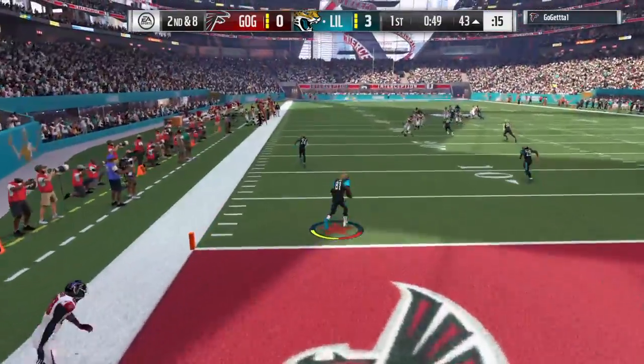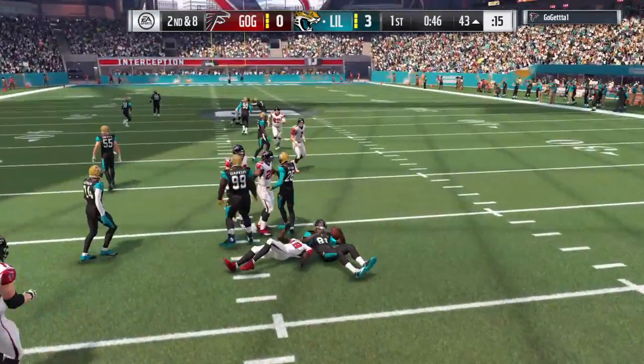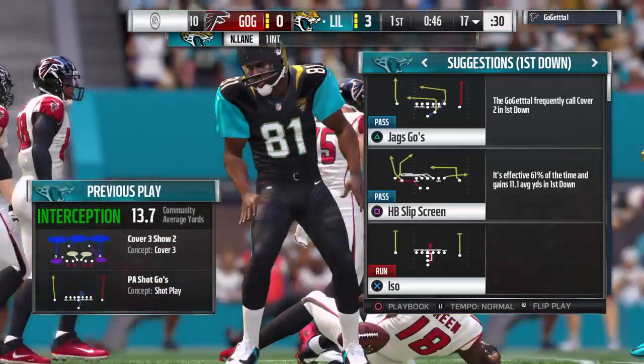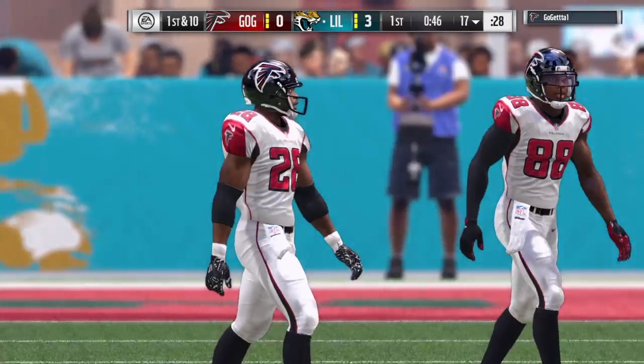Looking for Hearns, and it's intercepted. Picked off by Night Train Lane. And the return goes up to his own 17-yard line. And now out come the Jags. And they're not going to play this conservative, I don't think.